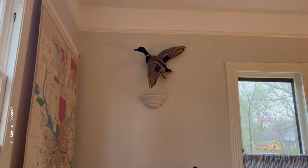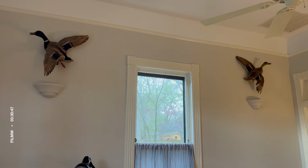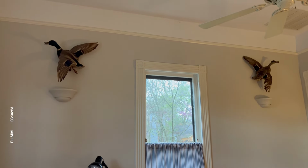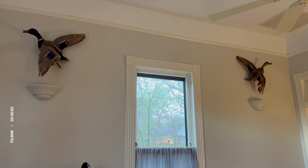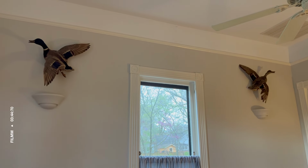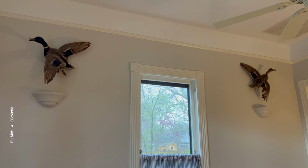The only thing that's mildly unsettling are these ducks on the wall. I don't know, maybe it's just because I'm used to looking at fish and other ocean creatures all the time because I live near the beach, but like, I don't know. They're kind of unsettling to me. I don't know if they're like taxidermy or if they're just, I don't know. They look far too realistic for me. Like I'm uncomfortable.